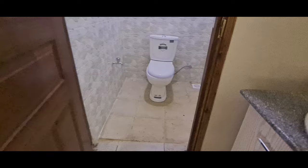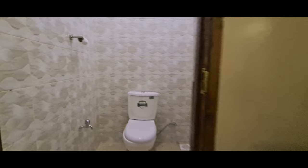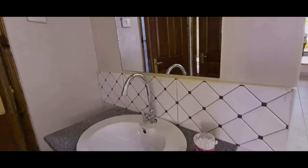The common toilet. It's a toilet only. You don't see the shower. And the sink is right here. Even the sink is unique. It has some tissue storage or detergents if you want. And then, yeah, there is water.